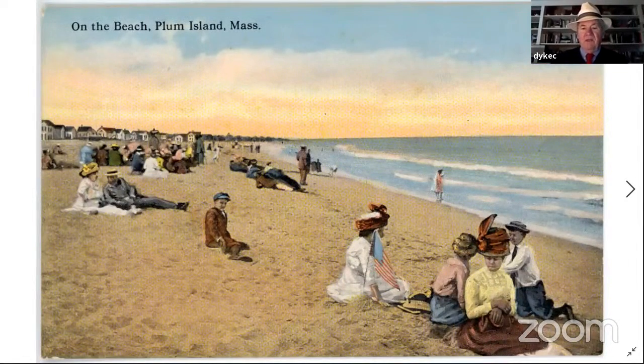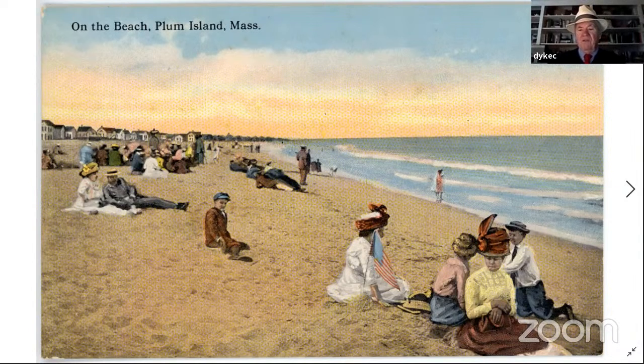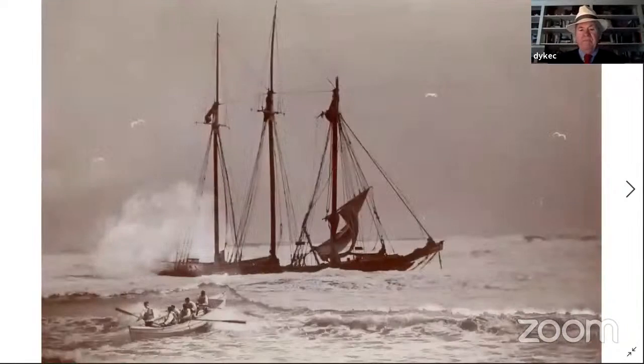Going back over the years, Plum Island was a very fun place to be. And here's a series of postcards I have that show about 1890, 1900 in that area. People would come to the beach. The women would be quite well dressed. They have long dresses. They have hats on. The men have bowler hats and ties. And it was a fun thing to do, to come to Plum Island Beach.